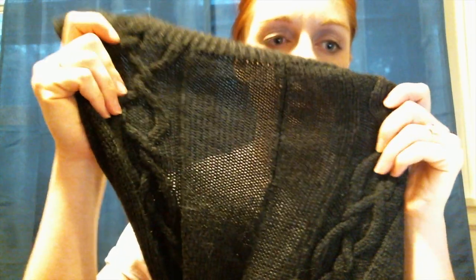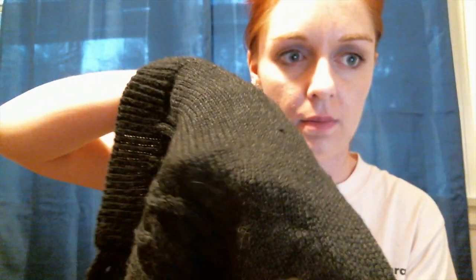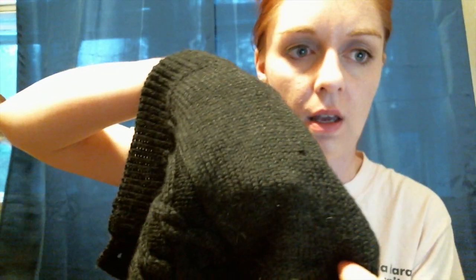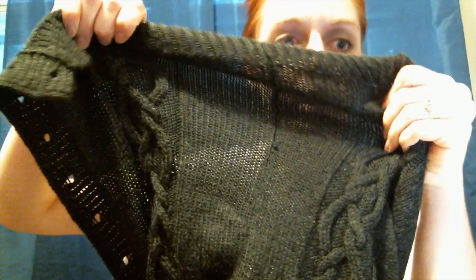I did mattress stitch up the side. Let me find the side. Is that the side? Yeah. That's the nice thing about mattress stitch: you can't see it. I mean, you can see it because of the light, but if you look at it with no light behind it, just on the surface, you can't really see that seam. Minus that one thing that the cat probably pulled out.